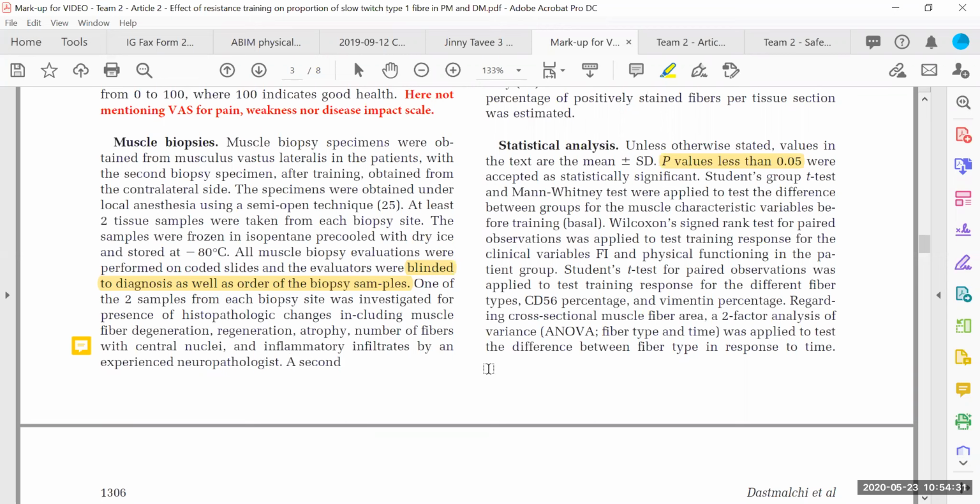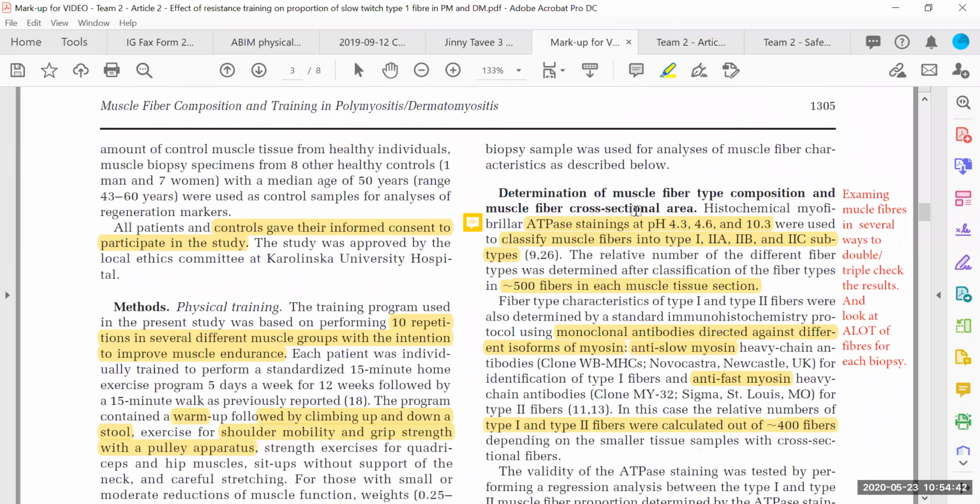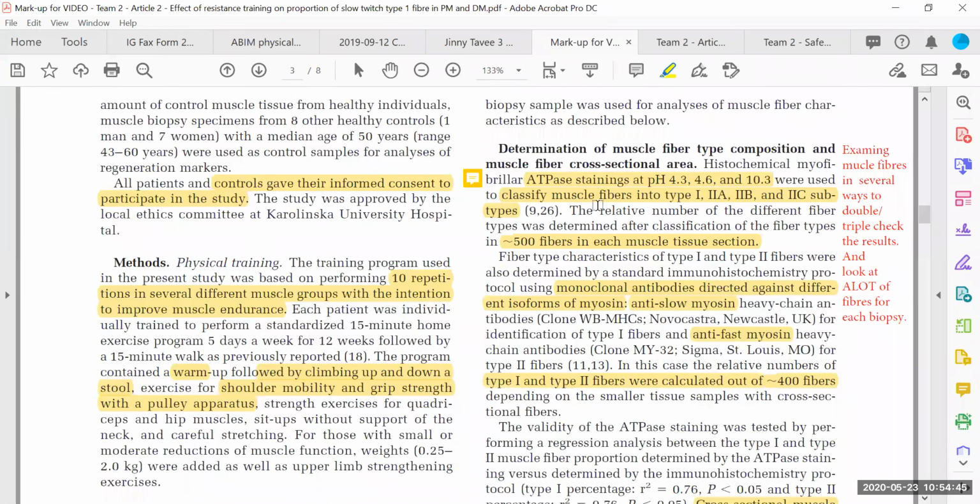And they looked for inflammatory infiltrates. So then going on to examine the muscle fiber type, they did this in several ways, and that is very strong. It was done in several ways to make sure that the results that they got could be validated by another way of looking at that. So the number of type 1 versus type 2 fibers, did this really exist in the beginning, and did this really change? How did those numbers hold up if we examine a completely different way of looking at those type 1 and type 2 fibers? So the first way that they did it was looking at ATPase stainings.